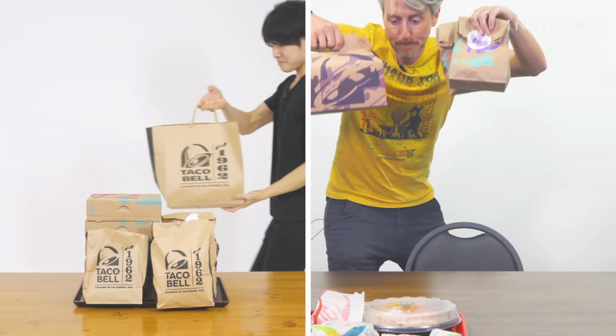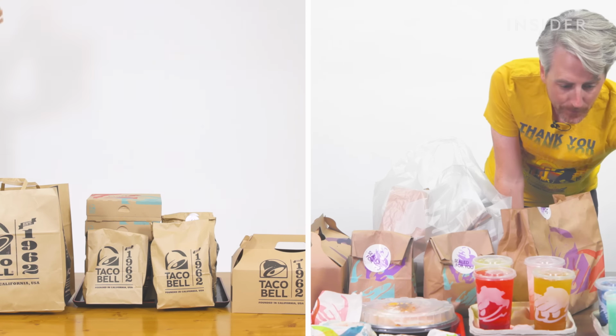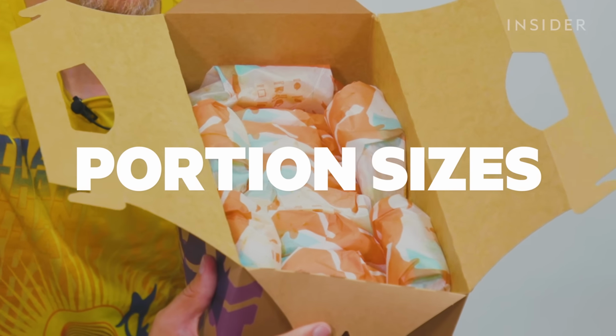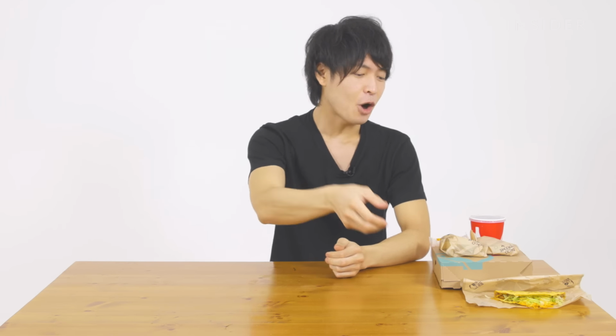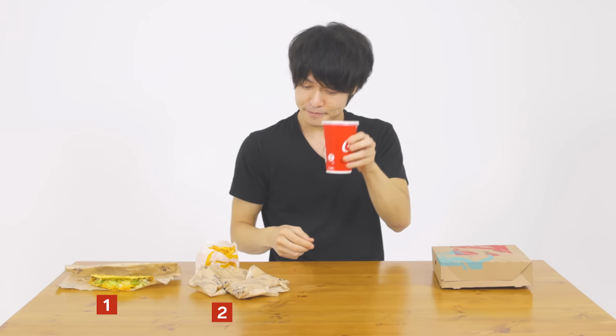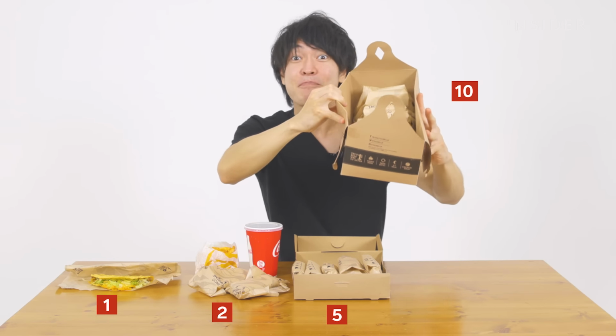From calorie count to portion sizes, we wanted to find out all the differences between Taco Bell in Japan and the US. This is Foodworks. In Japan, Taco Bell standard tacos come in orders of 1-2 tacos with fries and a drink. Or you can get a 5-pack. Or you can get a 10-pack.